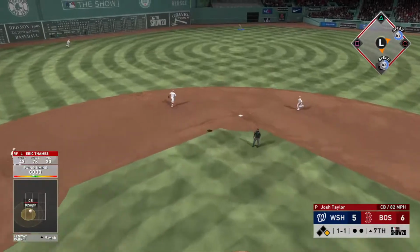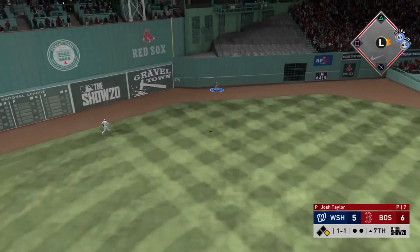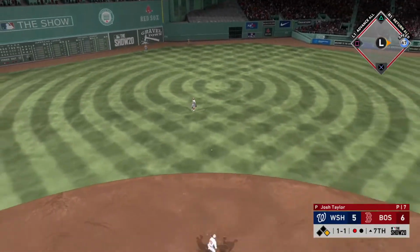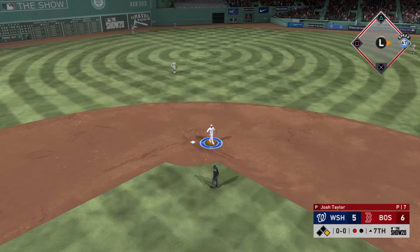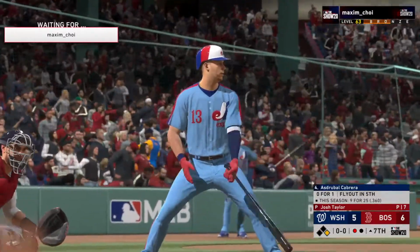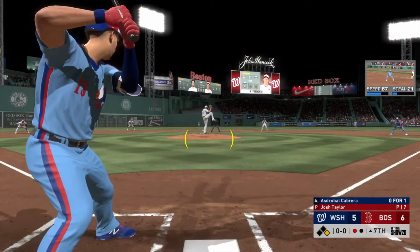And he turns this one around high and deep to center field. A ball that's carrying. On the warning track, he makes the catch. So a runner at first now with 1 away, and that'll bring in the switch-hitting former All-Star Asdrubal Cabrera. From the stretch.